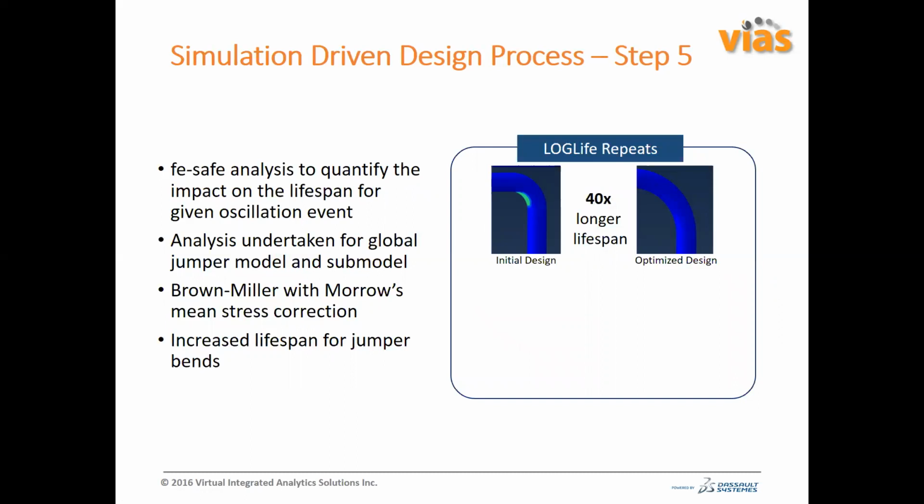FE-safe analysis quantified the impact of the oscillation on the lifespan, and it looks at all nodes. So there you don't have to select a particular region. If it is a very complex problem, from your experience you can select a certain region, but there are not too many nodes in this problem. So we selected the entire domain for FE-safe to look into the fatigue life.